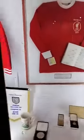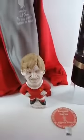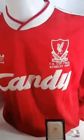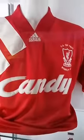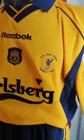And we'll walk this way. That's Ian St John's 1965 FA Cup final shirt. This is Kenny Dalglish's jacket and top from the 1986 Wembley final. And this here is Ian Rush's 1989 Wembley Cup final shirt with a hat. FA Cup final. Who's this one? Final. Carragher.